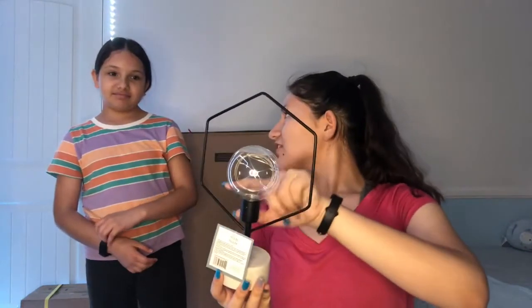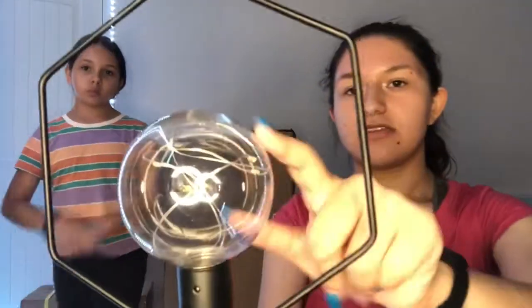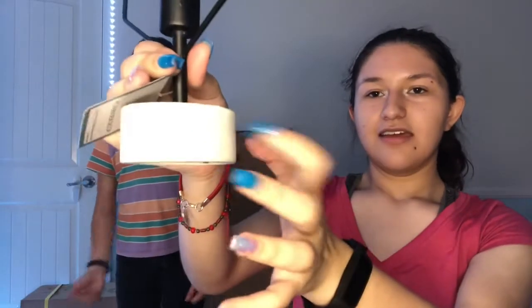But I'm gonna show you what I got, and then my sister's gonna show you what she got. So the first thing I got was this lamp. And it has like this, what are these shapes called? Hexagon? I think so. And then it has like the light bulb inside, and it has like these little strings. And then it's like this like clay stand. And it was only $5. And we got all this stuff from Five Below.